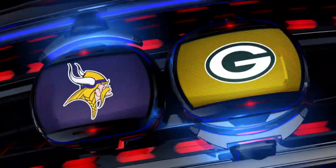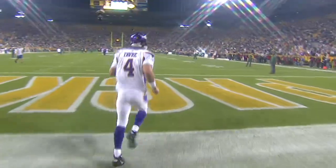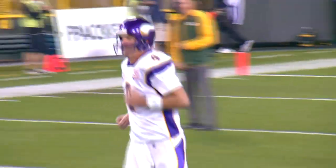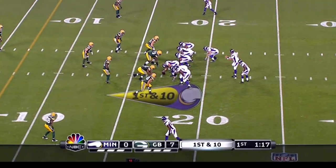Brett Favre back at Lambeau Field for the second time in his career as a quarterback of the Vikings. And of course, guys, what would you expect?